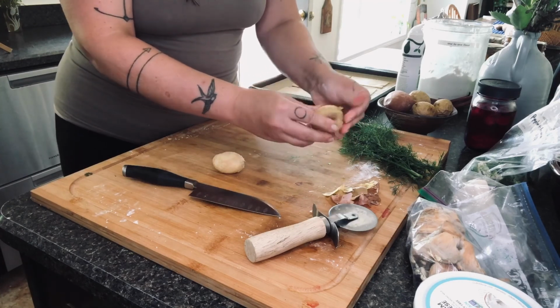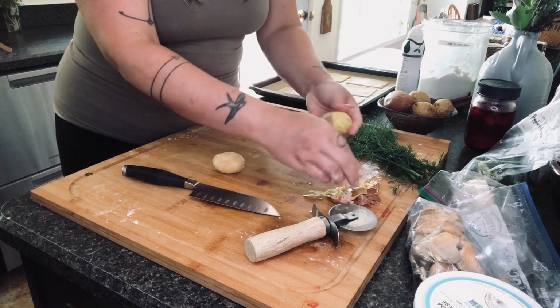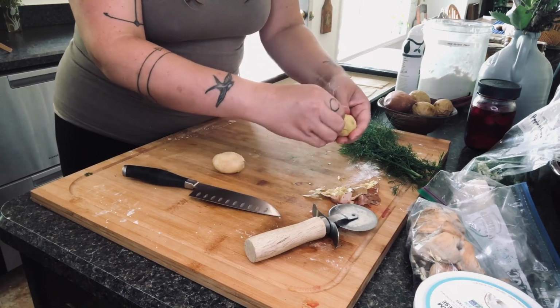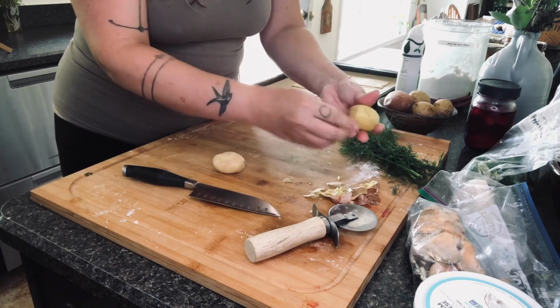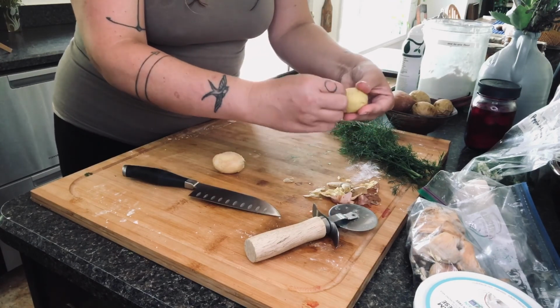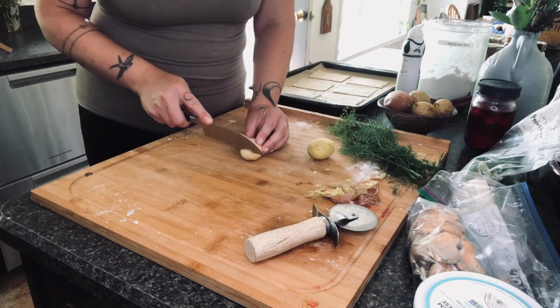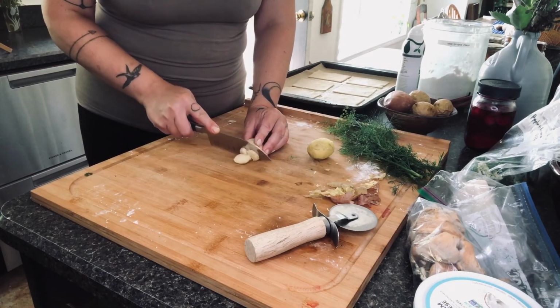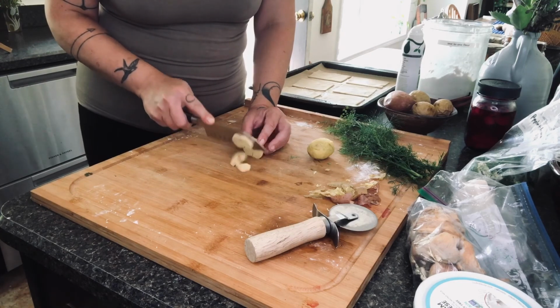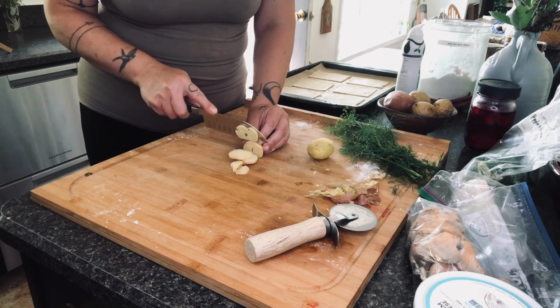Now let's see, I'm thinking I might get 1 small potato per hand pie, maybe a little less on these bigger ones. So once I get this skin off here, all right, let's see how beautifully this will cut. Because it's cold, see, this is the trick. Gotta have a cold potato.